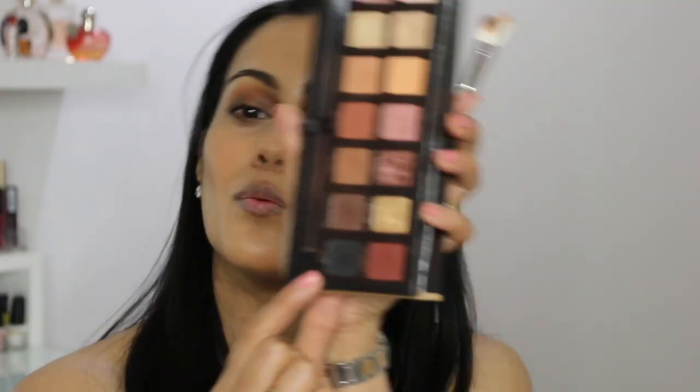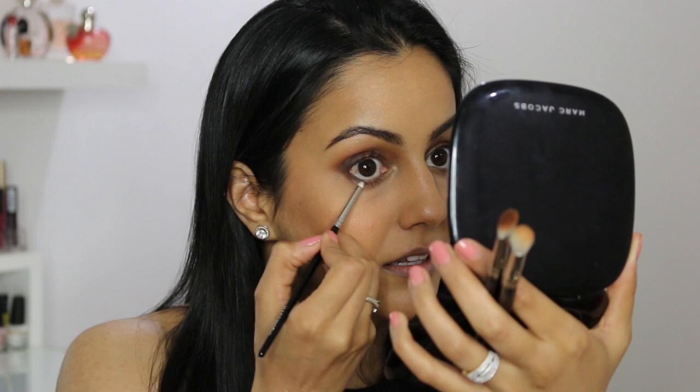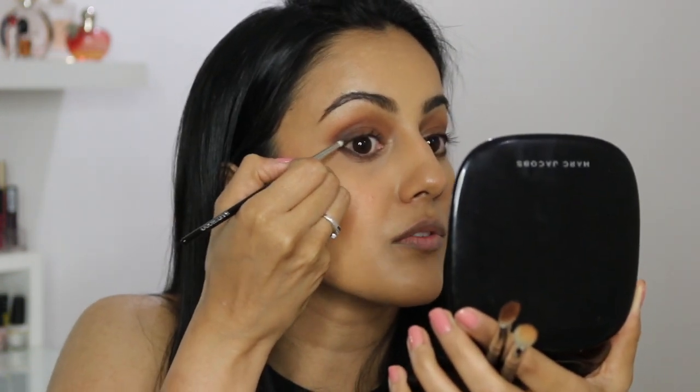I got this really tiny Hakuhodo brush, which is like a really small version of a pencil brush. And I'm going to go in with Noir, which is this black shade right here. I'm just going to run that along the lash line, both upper and lower. It's just going to add a tiny bit of extra dimension. You don't want to cover the brown, you just want to go right up close to the lashes.